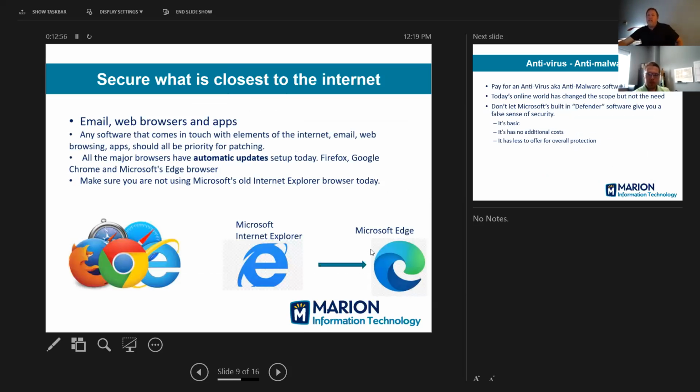And then I always say also, when it comes to keeping things updated, secure what is closest to the internet. So closest to the internet for us is generally email, web browsers, and apps. Anything that we do that connects to those services is the closest to that. And so all the major browsers today pretty much have automatic updates with them. So with Chrome, you'll see a little indicator at the top right that says restart now, update Chrome. And that's how that takes care of itself. So that's really important to also keep an eye on.